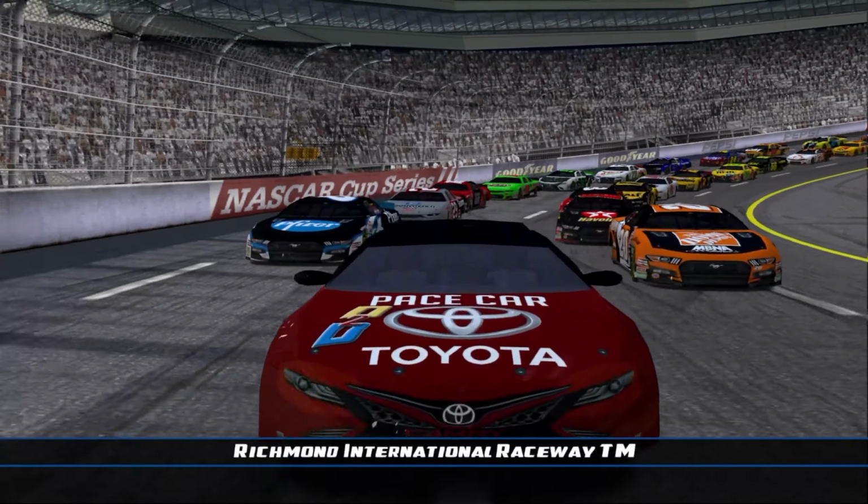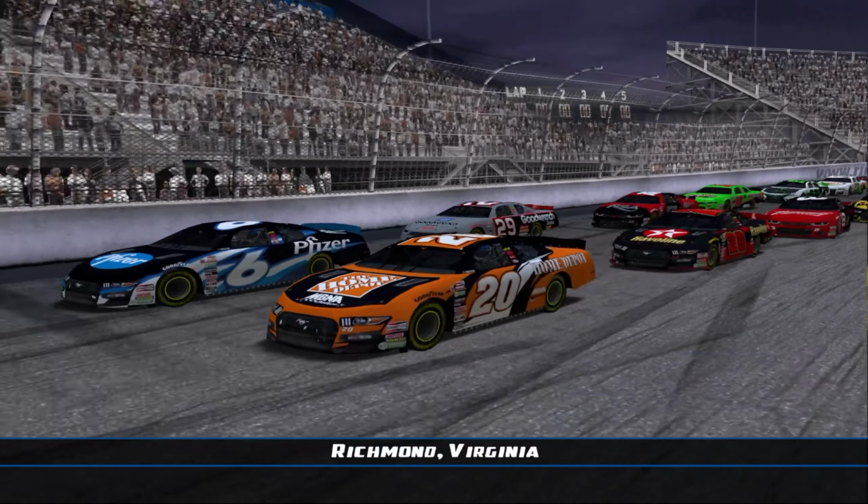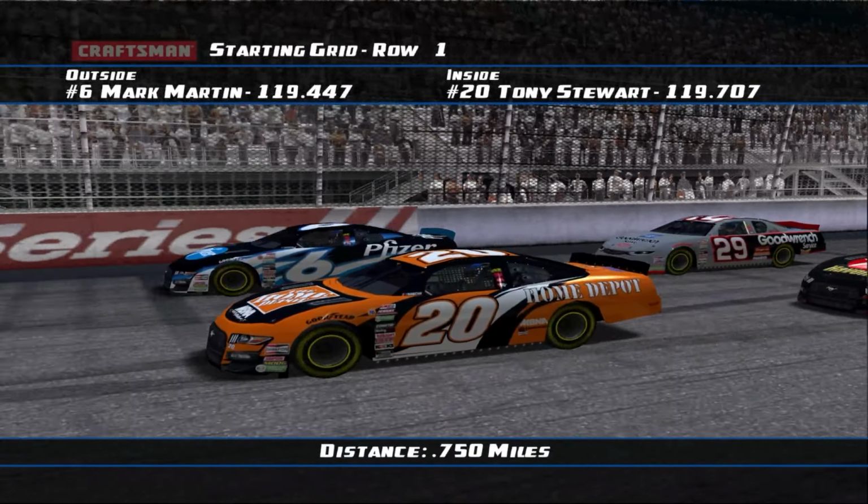Whether under the lights or the bright sun of day, Richmond International Raceway is home to excitement. The Action Track, as it's known, combines the best of both worlds: superspeedway speeds and short track action. At 3/4 of a mile in length, it's not unusual to witness tempers flaring at Richmond.